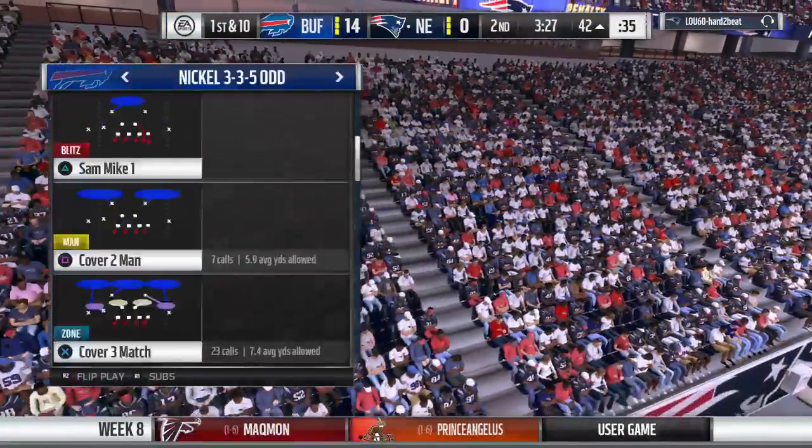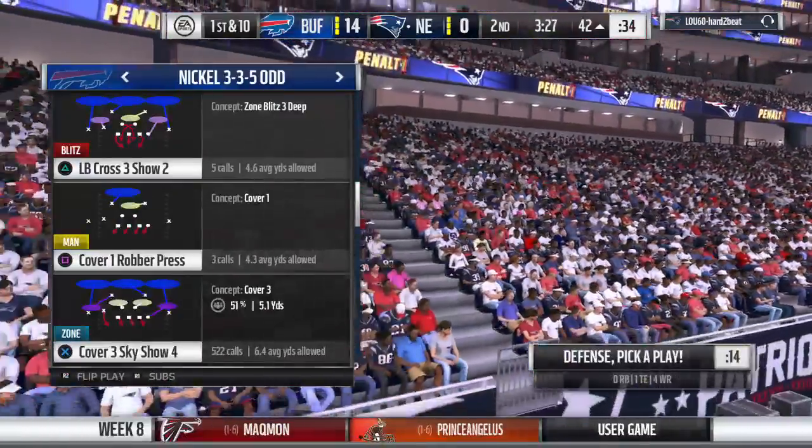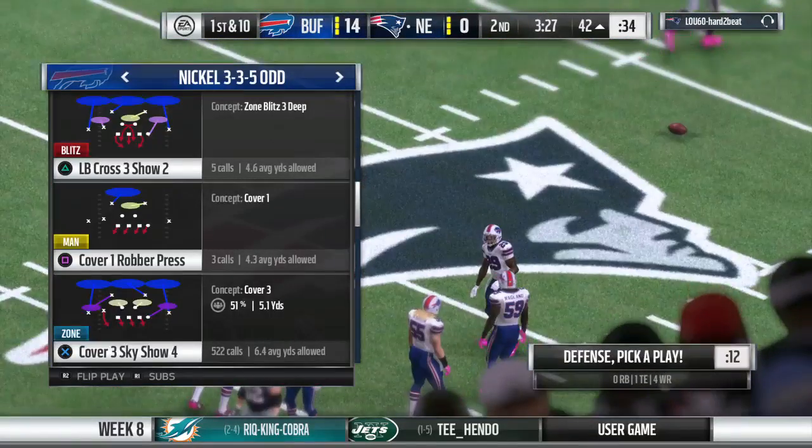And it's such a dangerous play. Body going one way, and then your head gets yanked back the other. 15 yards is the right call.